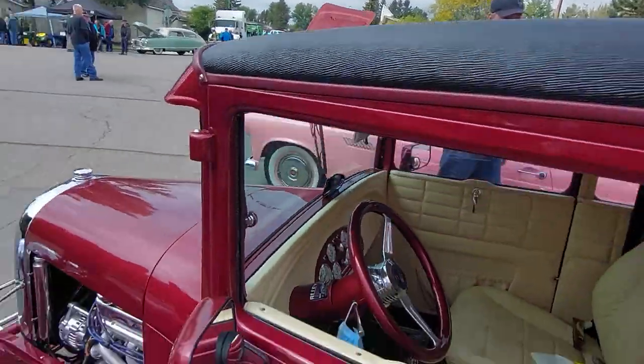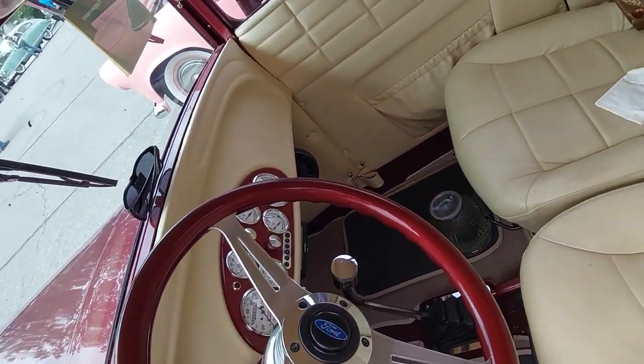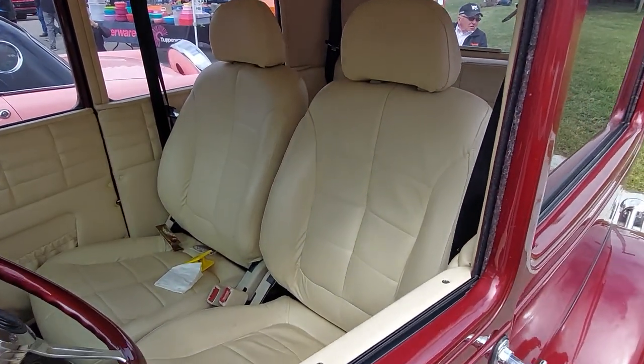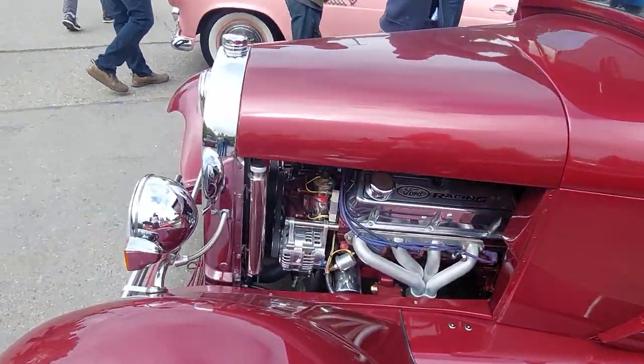Looks great. If you take a look inside, you'll see a very nicely appointed interior, with some more modern seats, and that's pretty typical, but very comfortable, right? Making it a lot more comfortable.